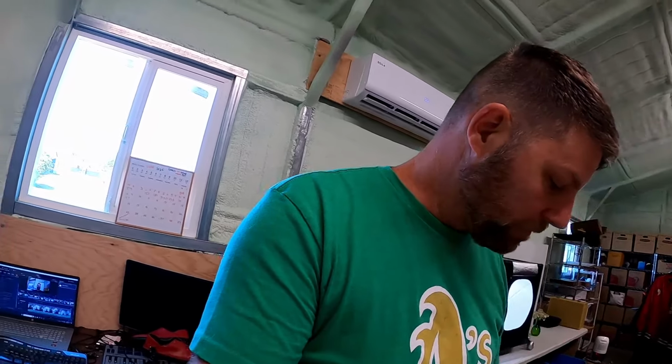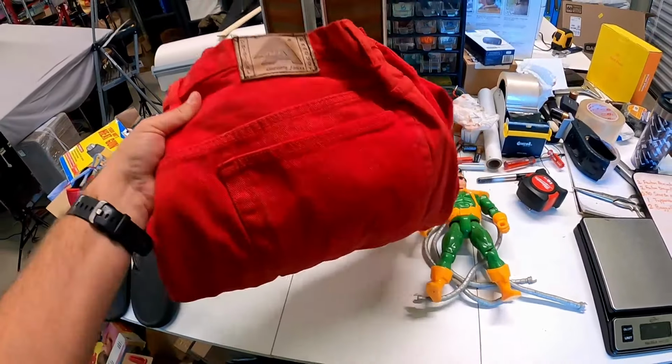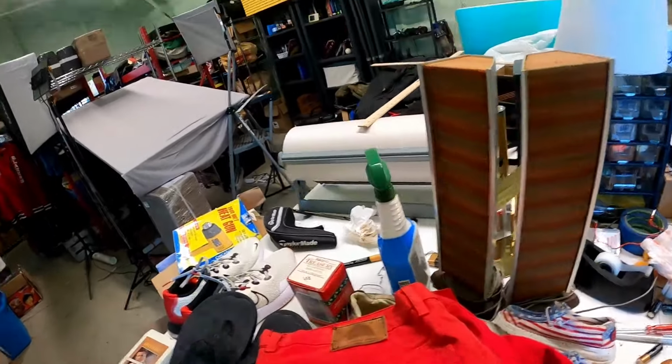So, all right, this next item that sold, pretty cool pair of LA Gear jeans, this bright red color here. This isn't going to show up too well. These are very large jeans, and these are like Jnco style jeans, J-N-C-O, however you pronounce it. That's the style that they are. They aren't that brand, but they look very similar to those.